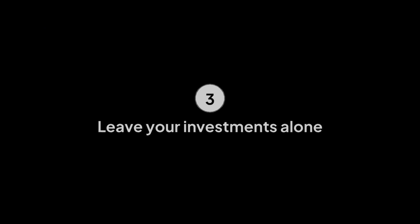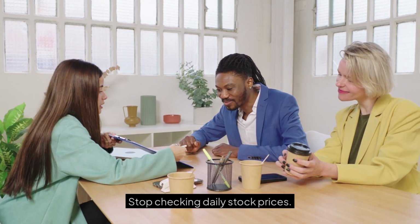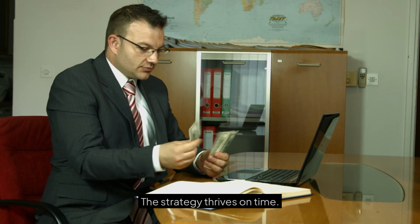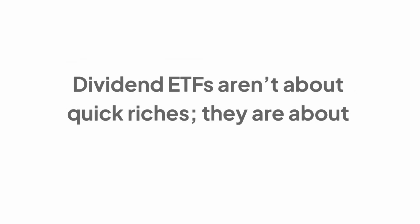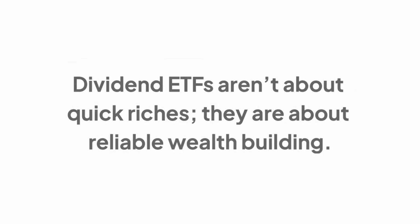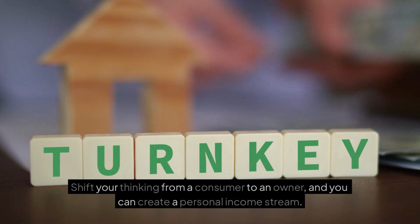Lastly, leave it alone. Stop checking daily stock prices. The strategy thrives on time. Dividend ETFs aren't about quick riches, they're about reliable wealth building. Shift your thinking from a consumer to an owner, and you can create a personal income stream.